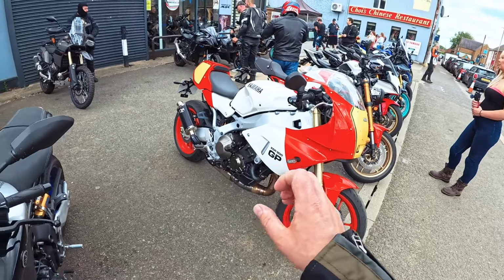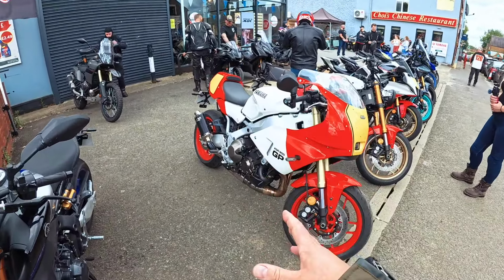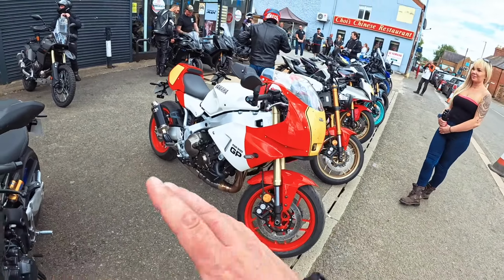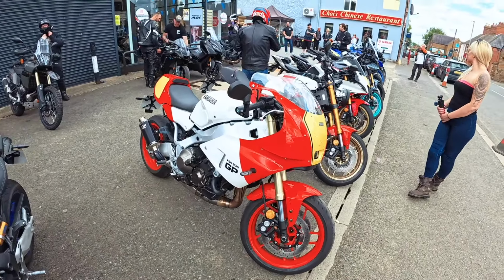It is the one with the lower fairing on the front there, which I personally prefer. I think it does set the bike off. If I was going to buy this bike, I'd definitely add that kit. I know it's a lot of money, but I just think it finishes it off absolutely perfect.